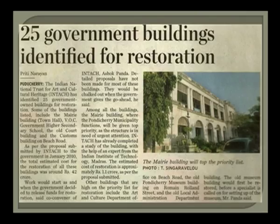and French precincts. Now, after the Asia Urbs program, such articles became commonplace. Everyone started taking interest in what was happening in Pondicherry. The government, because of the interference of INTACH, 25 government buildings also were put up for restoration, which was never done before. And cost of restoration, the government matched what France was giving. 1.1 crores was assigned, 42 crores was again totally given by the government at a later date.